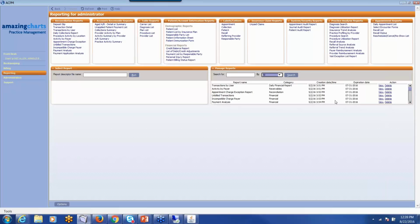And all of our reports can be saved for up to 3 months in Amazing Charts Practice Management. So you can decide, once you save a report, do you want to keep it for an extended period of time or do you want to delete it? So maybe you just ran it to have someone take a look at it, but you don't need to hold on to that report.